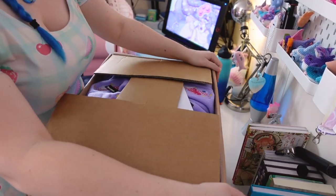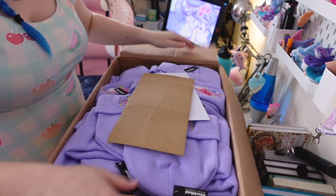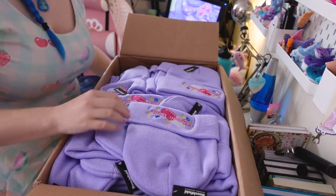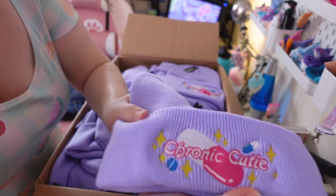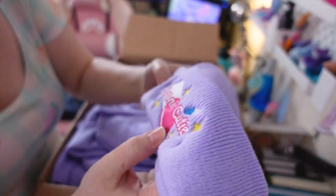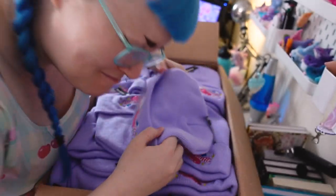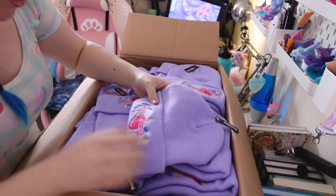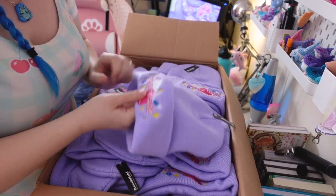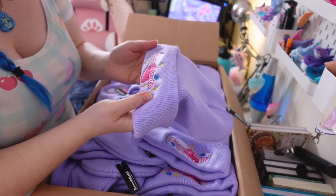Oh my god! Oh my god, they look so cute! It's my beanies! Oh, they look so good! I'm so happy! Oh my god, they look amazing! Oh, the colours look perfect!